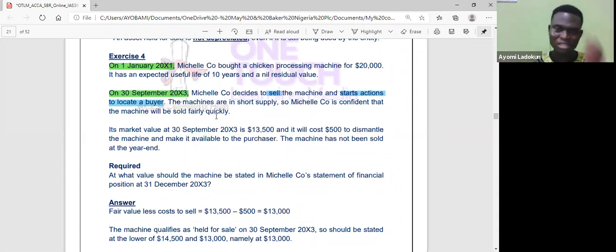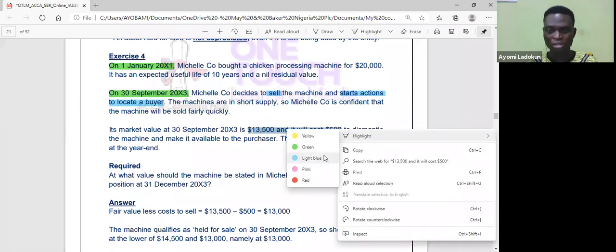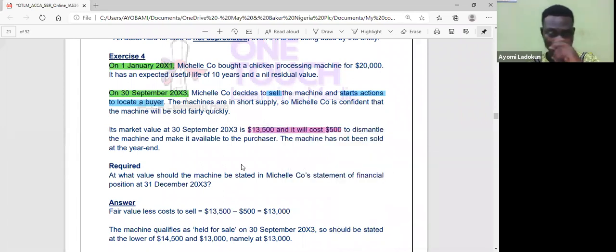So I assume the conditions have been met because it's asking me for the value. Mitchell Cole is confident that the machine will be sold fairly quickly. Its market value at 30th September 2023 is $13,500, and it will cost $500 to dismantle the machine and make it available to the purchaser. The machine has not been sold by the year end. Okay, you decide to sell, which makes it IFRS 5.